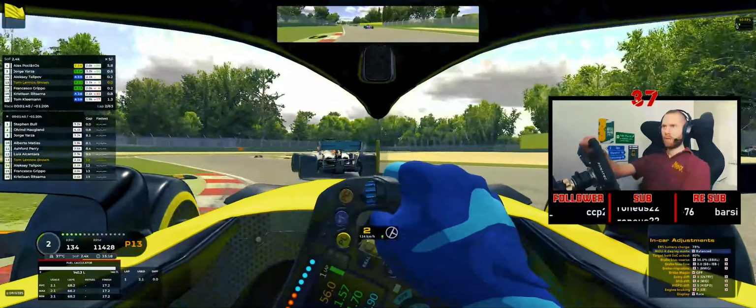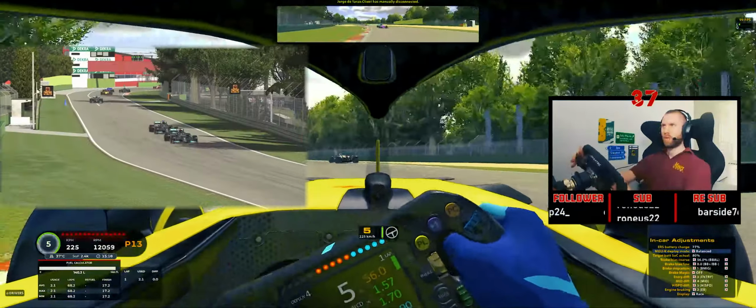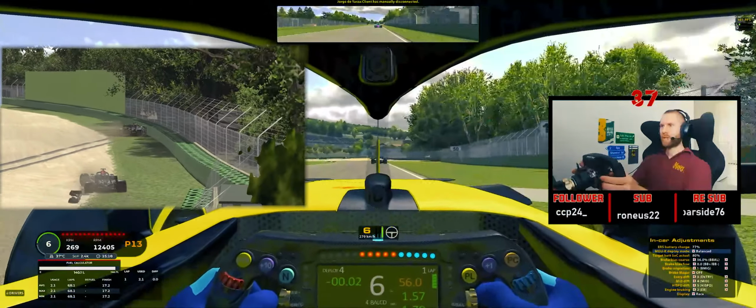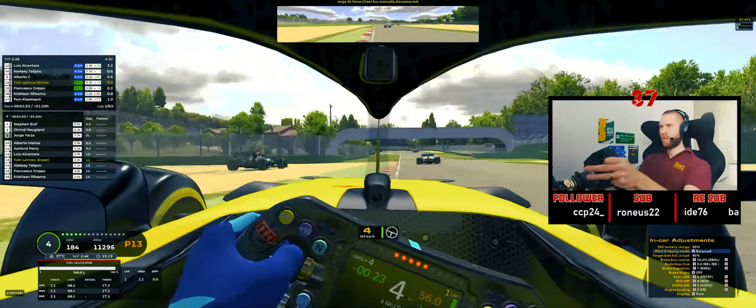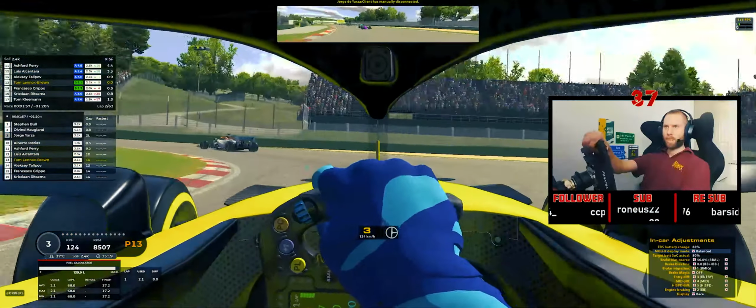We see 2 cars just in the wall past Tamburello. As we see here, the guy in front actually brakes very, very early. The guy behind him loses a wheel, can't brake, and then they are both going to be towing to the pits as another person there just comes out of Villeneuve and loses it a little bit.